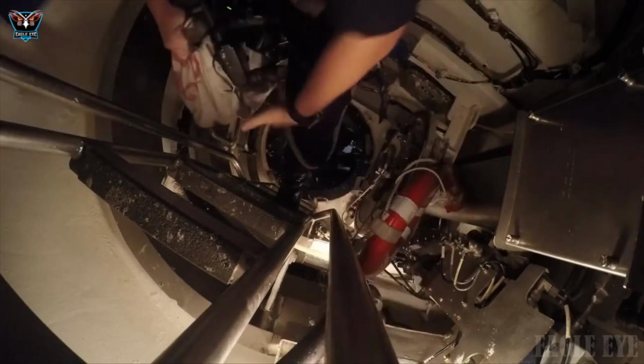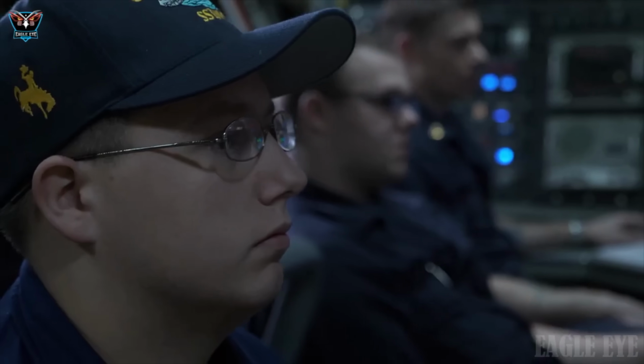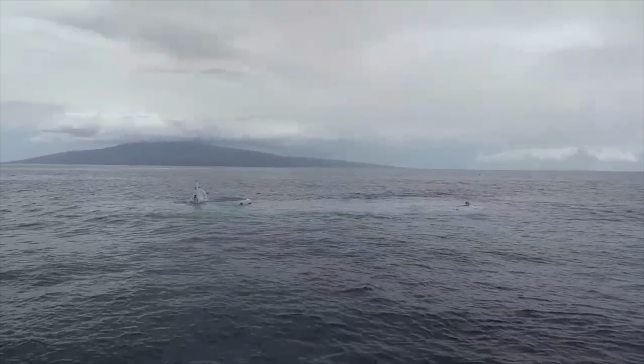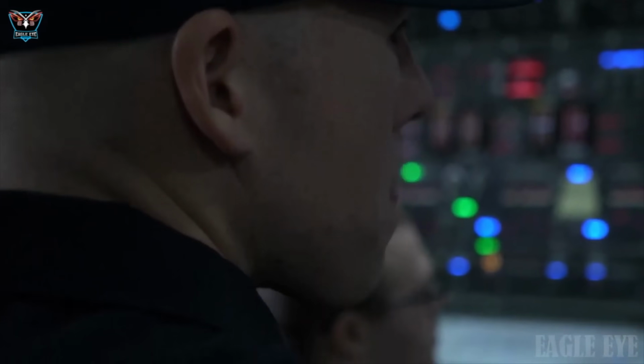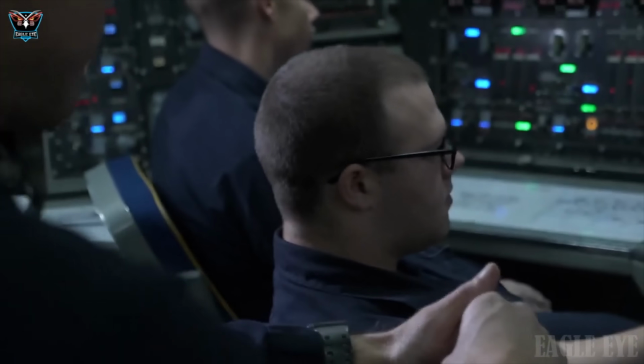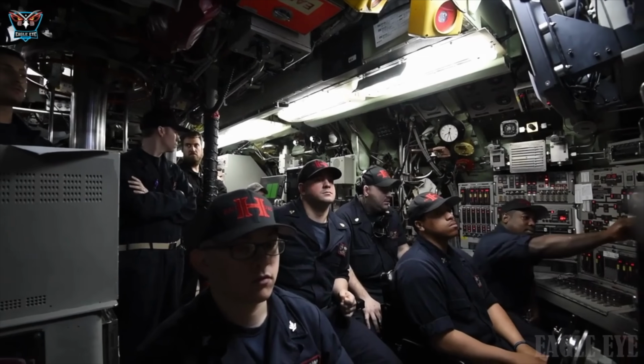So picture this, deep in the sub's dimly lit control room, the air's thick with tension, like a poker game where the stakes are global. The crew's been running silent for days, dodging sonar pings from Iranian patrol boats. Every creak of the hull feels like a heartbeat. The captain, eyes locked on the periscope displays, calls for a slow ascent to periscope depth, 50 to 60 feet below the surface, where the sub's vertical launch system canisters can punch through the waves.